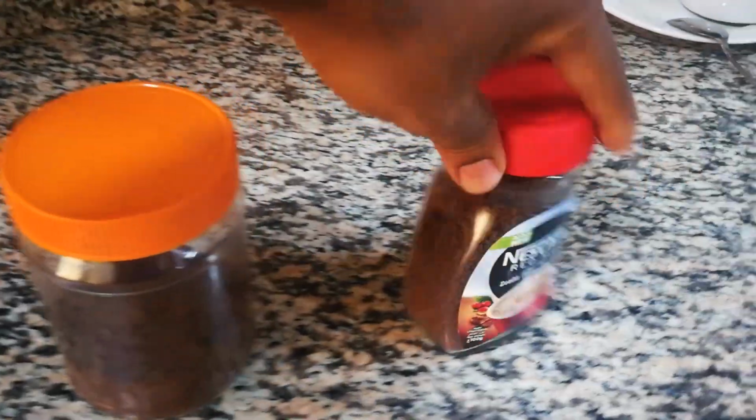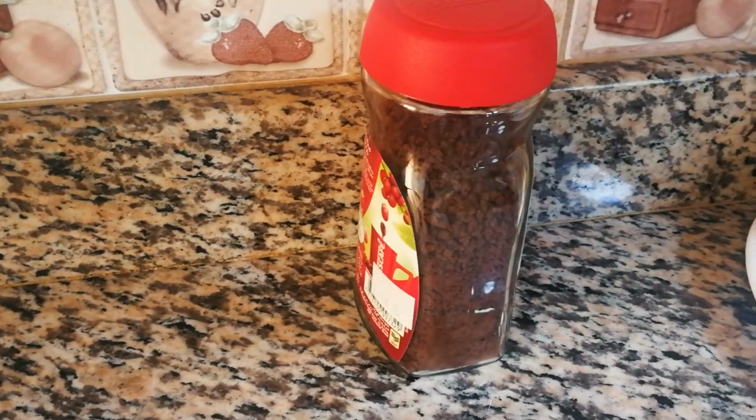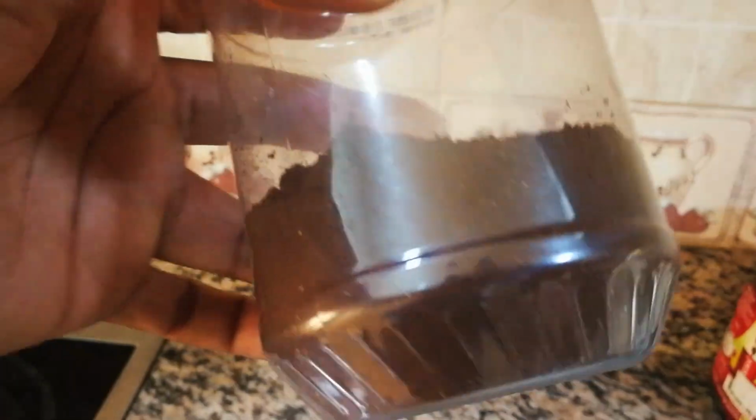So I have my, of course, dissolvable coffee here, which is not what I'm going to consume today. If I were to consume that one, I would simply boil water and put it in a cup and put some scoops of that, but that's not what I'm referring to. I actually want to boil some of this natural coffee that I brought back from Rwanda.